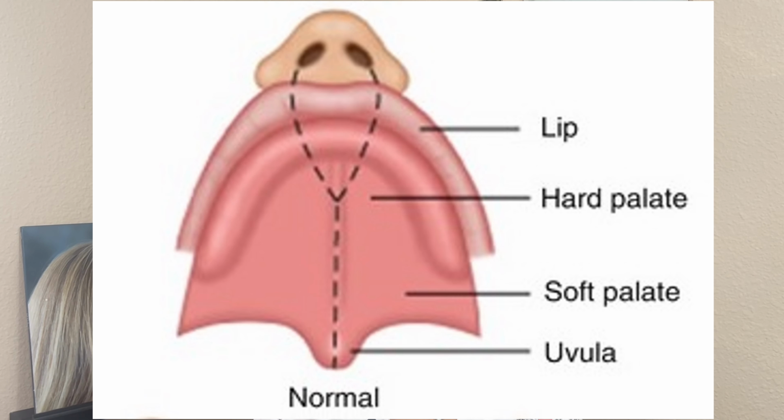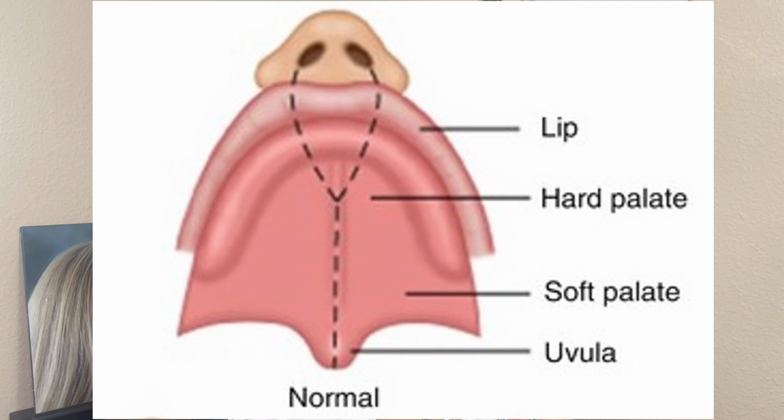All right, so let's jump right in. The lip forms during the 4th and 7th weeks of pregnancy. The tissues and special cells from each side of the head will grow together to form the lip. A cleft lip is a result of that not happening, or an incomplete fusion of the lip. And then the cleft palate, that's during week 6 and 9, that formation typically happens. And if that doesn't happen, then it will result in a cleft palate as well.